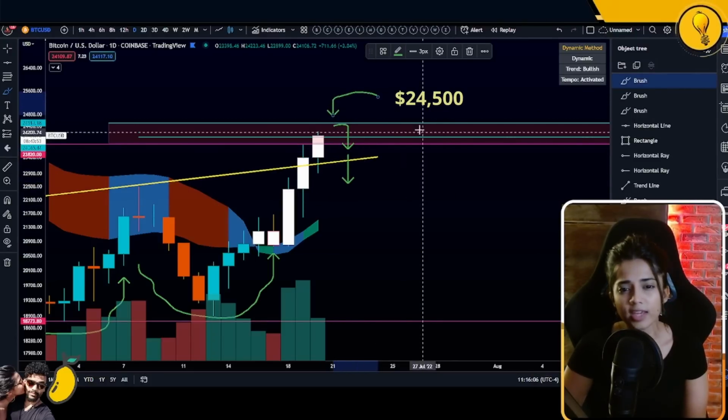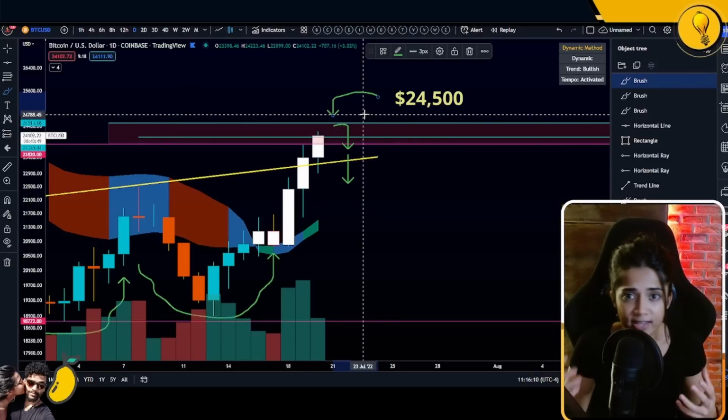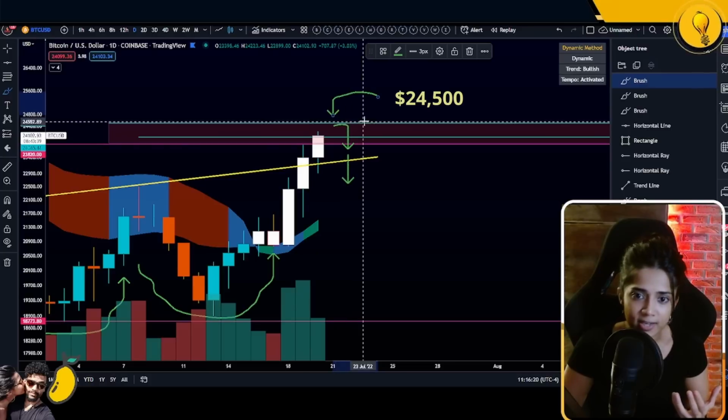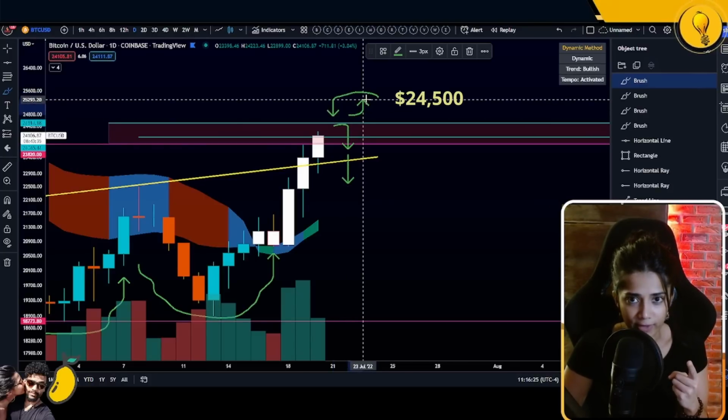Would I be flipping short there? Well, yes. I think if I start seeing doji candles and I start seeing a bit of resistance, especially on the daily, if those candles look weak, I will be looking to flip short on the test of 24.5K. When am I going to be invalidated on my short position? I'll be invalidated as soon as we start closing daily candles over 24.5K. Okay, keep it very, very, very simple.